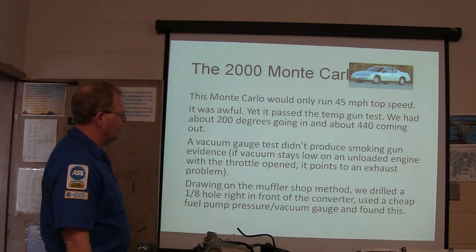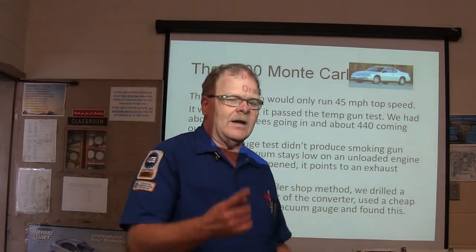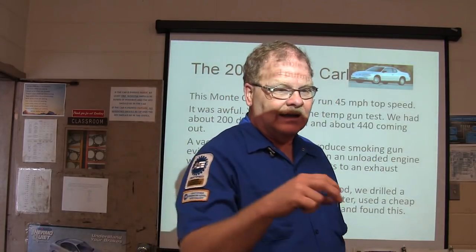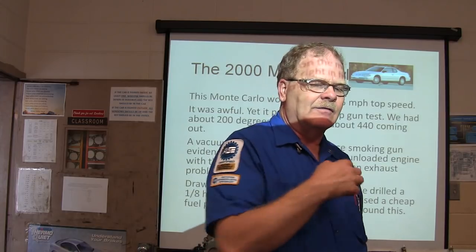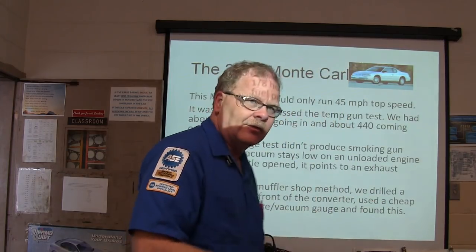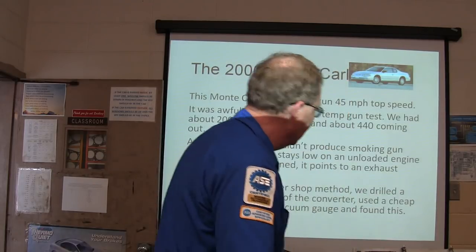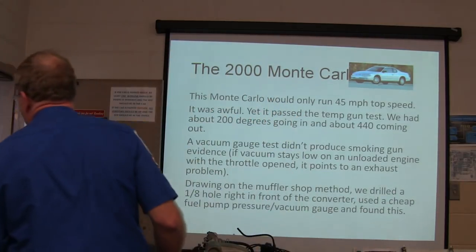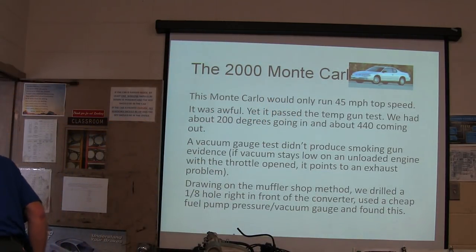Now, we were drawing on the muffler shop method. We drilled a 1/8 hole in that particular one, because whenever we were working on this one, we didn't have a way of measuring. Now you've got this little fitting I screwed in where the oxygen sensor goes, where you can measure pressure, whenever the threads don't come out with the oxygen sensor. But you know the one that we got over in that other campus did that same thing? It actually came apart.